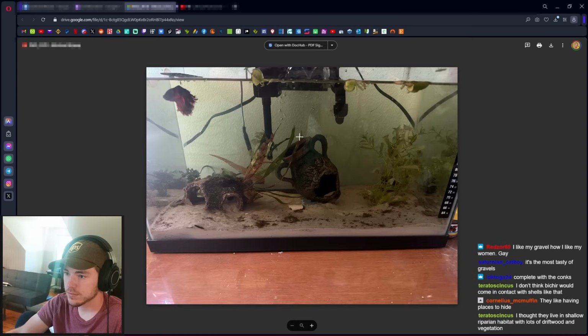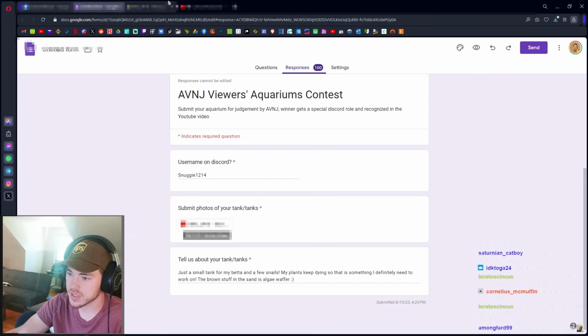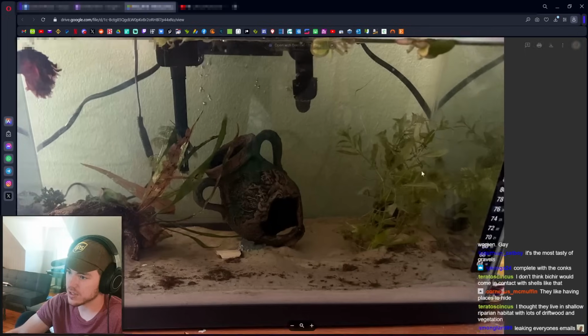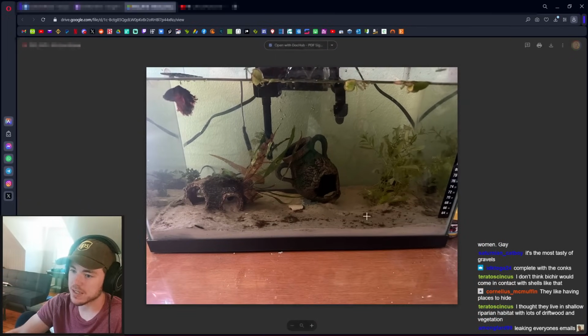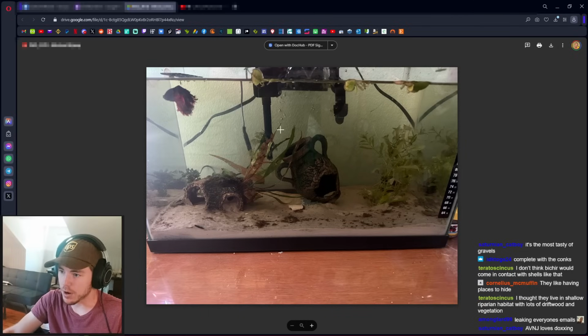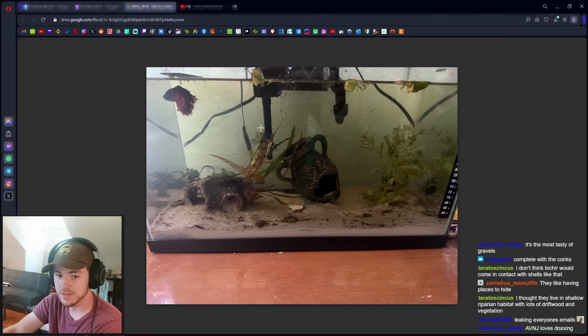Snuggy. For a second I thought this was an animal screaming. It's just a pot. Small for my betta and a few snails. My plant is dying. That is something I definitely need to work on. I'm going to take a wild guess and say there's not enough light. Just based on what I see here, the natural lighting seems to be brighter than the lighting. I would say probably need more light, but hey, I don't know.